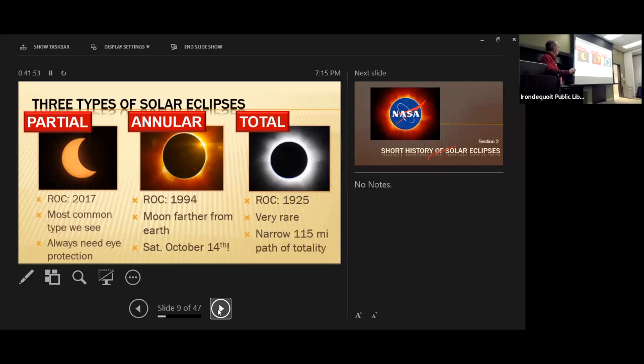You have to use your eye protection for the whole event. And so they're interesting events. This is the annular eclipse. That's what we had in October. My wife and I went down to Dallas, and we were going for a wedding. So we just happened to be there on that weekend. So we went and watched the eclipse, and it was really spectacular. And the moon is just a little too far away from the Earth, so it doesn't quite cover the sun.